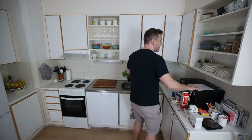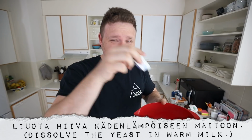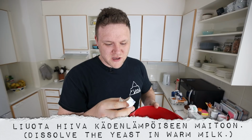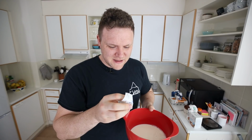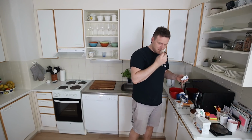I don't have much experience with yeast. Is it that you don't want to heat up too much? Seriously, I have no idea what I'm doing. I need 5 deciliters of milk. Maybe this as well. I guess this goes in here. Do I like break it up or cut it or crumble it? I really don't know how to.